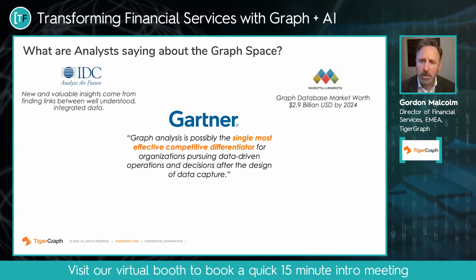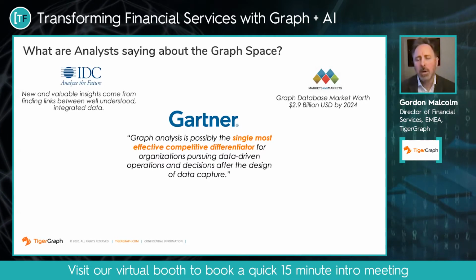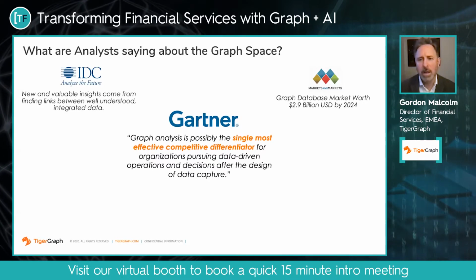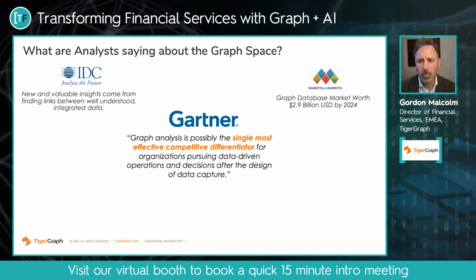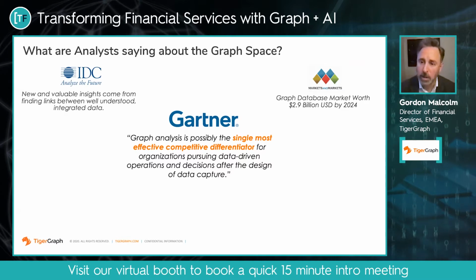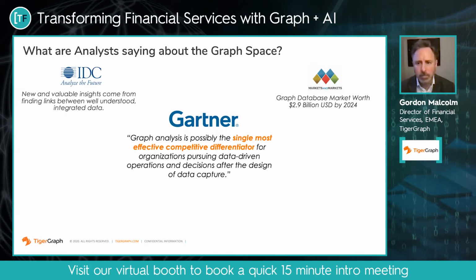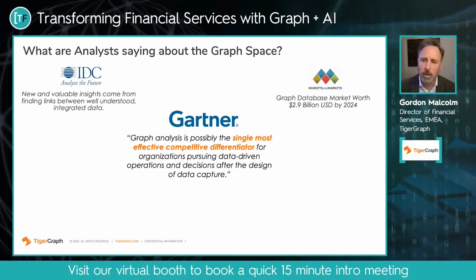Markets currently estimate that roughly 20% of organizations are taking advantage of graph, and with 100% year-on-year growth, that will rise to 80% by 2024. So this is very much an established trend, particularly in financial services. So those that aren't embracing graph now or soon might find themselves arriving a little late to the party.